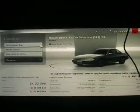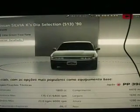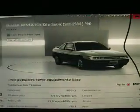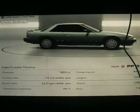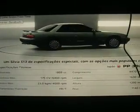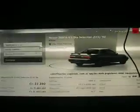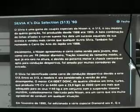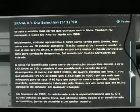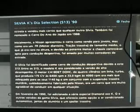So today we are going to do the Nissan Silvia KS tire selection, the S13 1990, which is the premium version of the Nissan Silvia KS 1800 1988, but actually it's the limited edition. It was actually the most popular Silvia. She's really cool. Actually it was so popular.